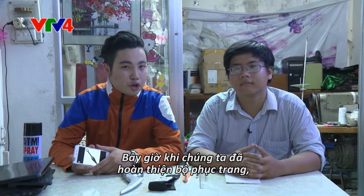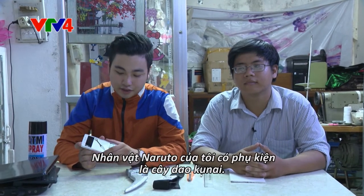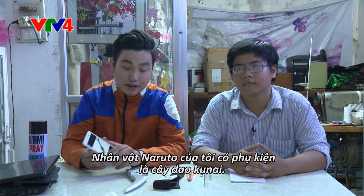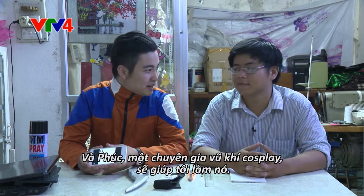So now that we've got the costume ready, what's really important right now is we get the accessories done. And with the accessory of my character Naruto, we have the kunai. And to help me do that, we have our weapon expert, Phúc.